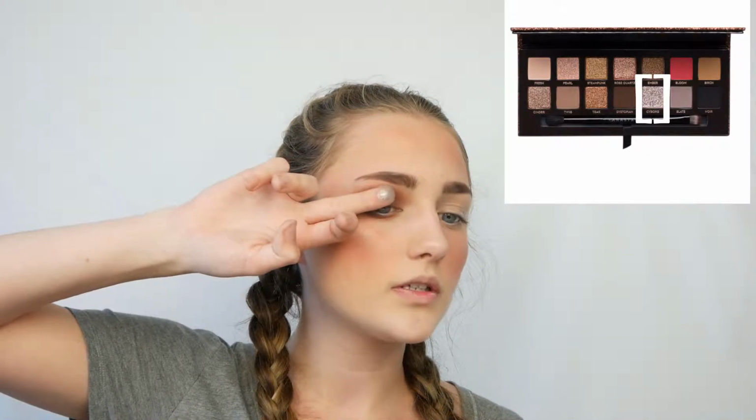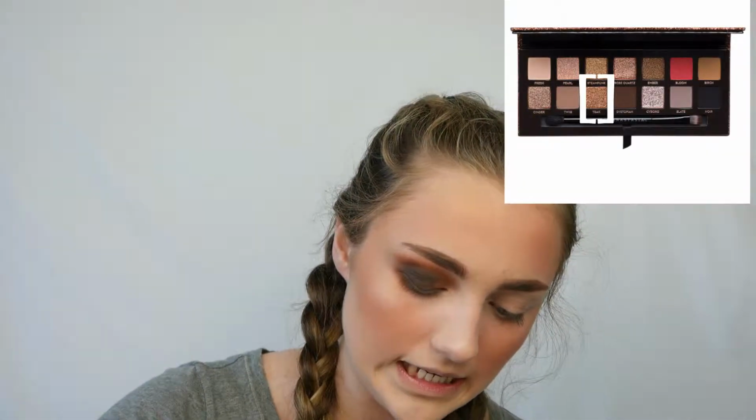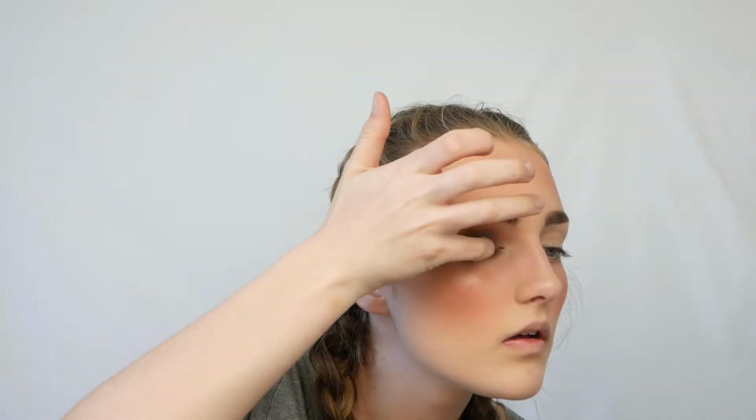I think I'm going to go into the shade, probably Cyborg. Do you think that would look pretty cute? Or either like... See, I'm just not sure because I don't know if I want a shimmer. Or maybe I could just go in with like... Maybe Teak. Oh, yes. I'm going to go in with the shade Teak from the Sultry palette.